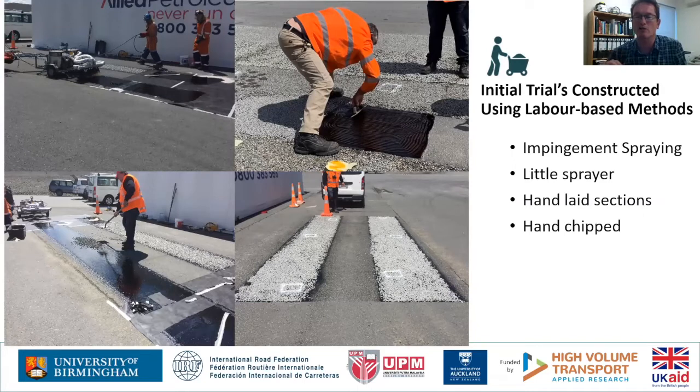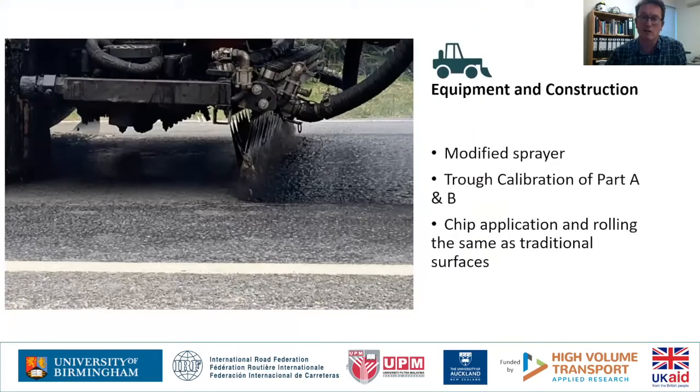But what we were trying to do is work out a way where we could do this on a large scale for New Zealand conditions, which meant we tried impingement spraying, which is trying to just spray parts A and B together outside of a spray bar and see if that would actually cure well enough. And it certainly did. In this case, we hand chipped the sections, we used some small rollers, and then we did some tensile tests to see how the curing worked, and the impingement spraying worked well.